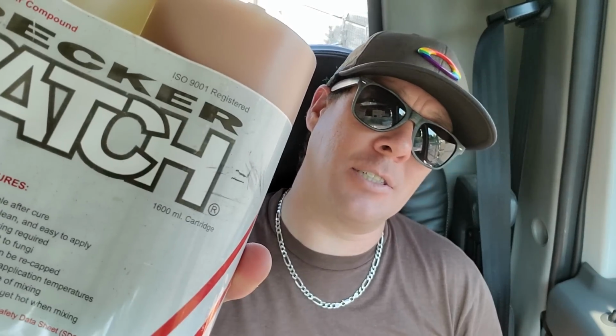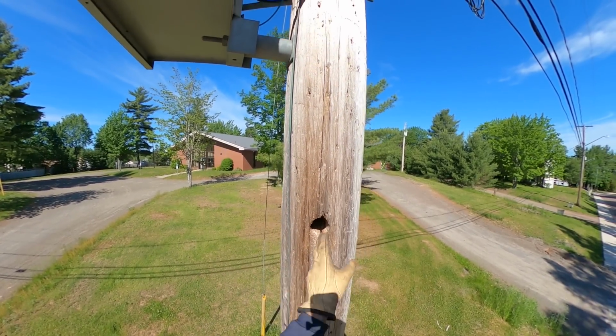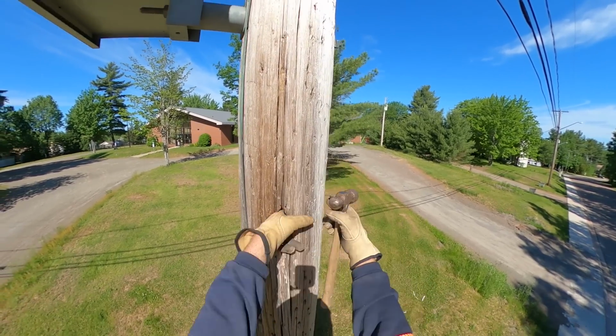Today, we're going to be taking a look at Pecker Patch. It's kind of funny, some of the things that we look after as linemen that you'd never really think of. And one of the barriers within our trade is woodpeckers. I'm not sure what exactly makes a particular pole attractive for a woodpecker, but some of them just get devastated with holes. And it's a shame to go through all the work of replacing that pole if you don't have to. And that's where this stuff comes in.